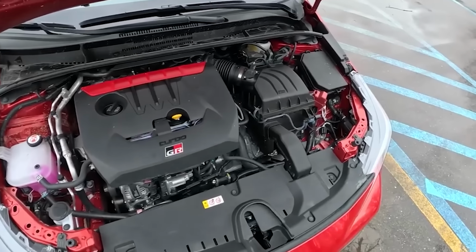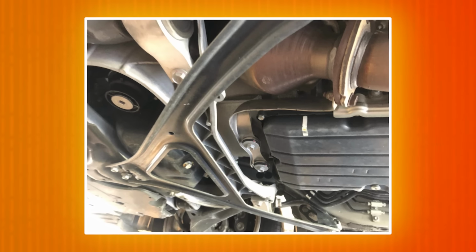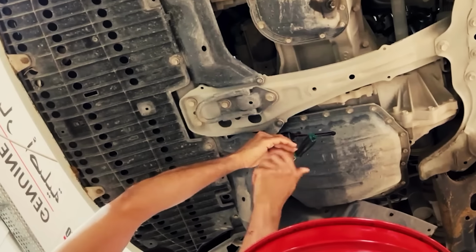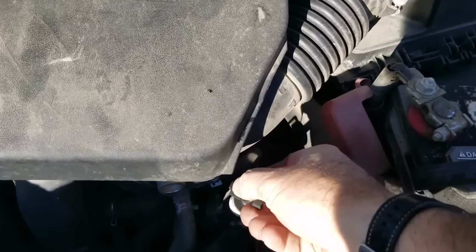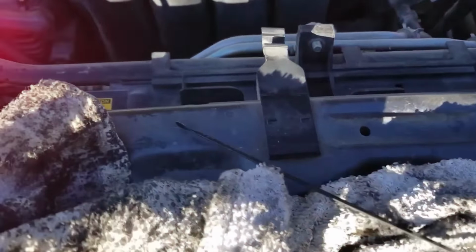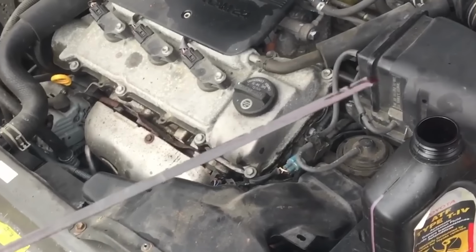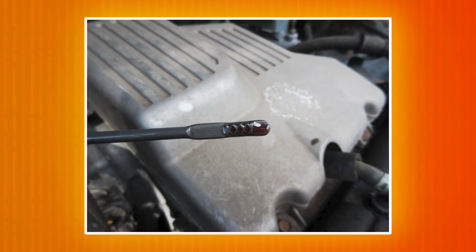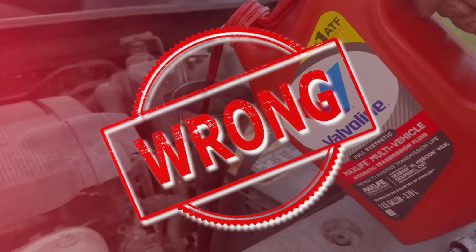Some newer Toyotas don't even have a dipstick anymore, they're sealed. But sealed doesn't mean maintenance-free, it just means you need the right tools to service them. If your car does have a dipstick, check the level with the engine warm, car in park, on level ground. Wipe it, reinsert, then check again. Fluid should be a healthy reddish pink. Brown means it's due, dark, or burnt. You're already in trouble.